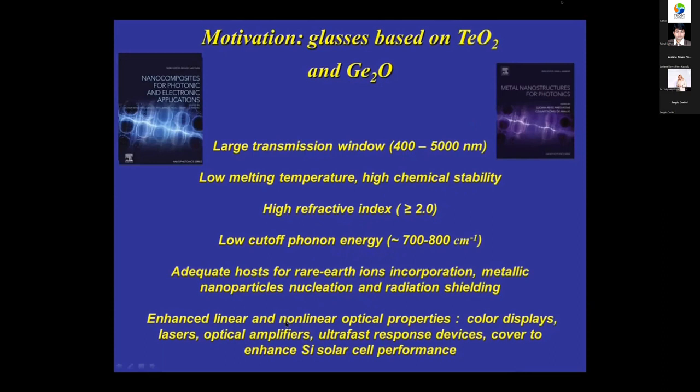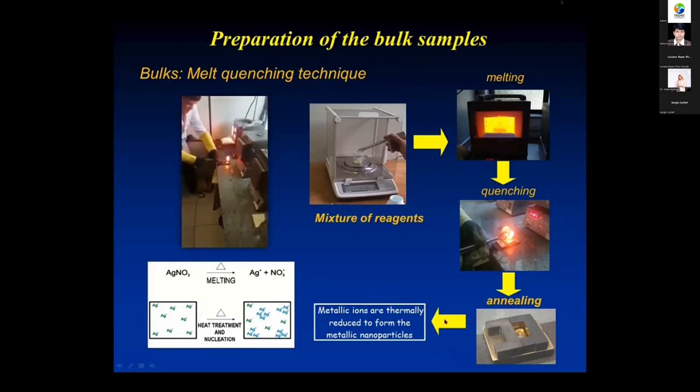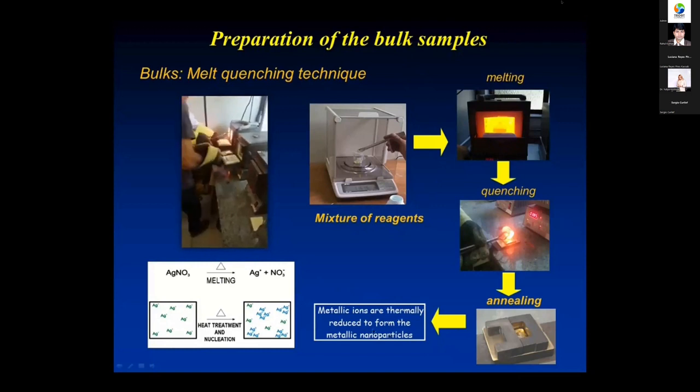Their enhanced linear and nonlinear optical properties showed several applications as color displays, lasers, optical amplifiers, ultra-fast response devices, and cover to enhance silicon solar cell performance. The preparation of the bulk samples. First of all, we have the mixture of the reagents, then the melting, and an additional annealing takes place to form the metallic nanoparticles by thermal reduction.